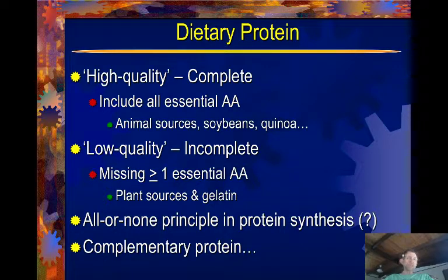Don't worry about the all or none principle in protein synthesis, but the idea of complementary proteins is something worth discussing. Individuals who are going to eat a meal, whether you're a vegetarian or not, you want to make sure to include in all your meals a complete protein, right? You don't want to, especially on a regular basis, be consuming foods that aren't providing you the full complement of essential amino acids. And so the idea of complementary proteins comes from that.